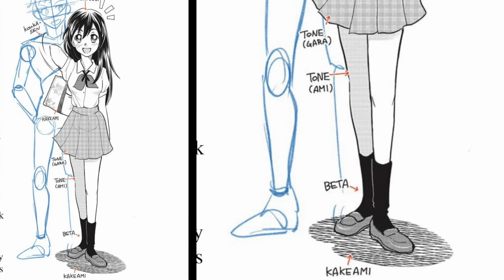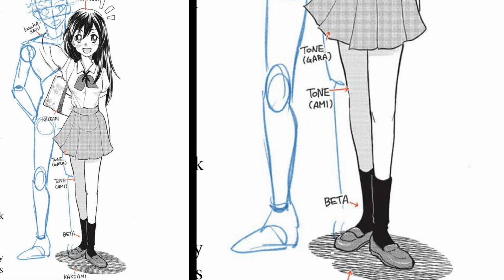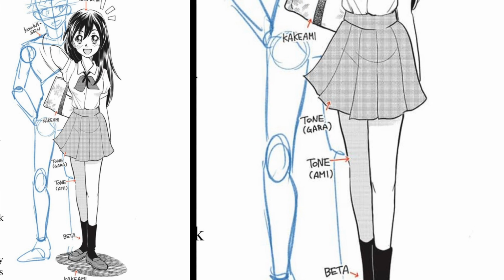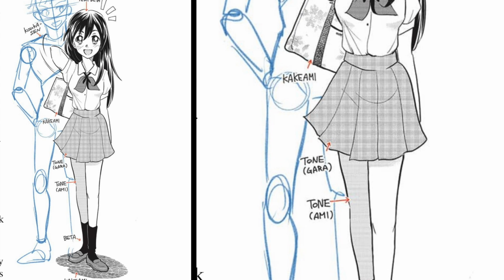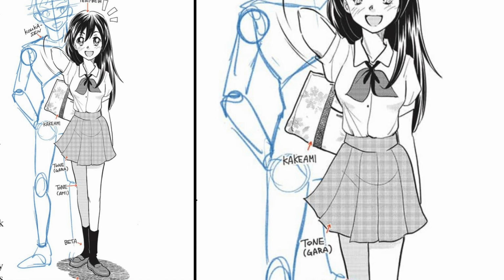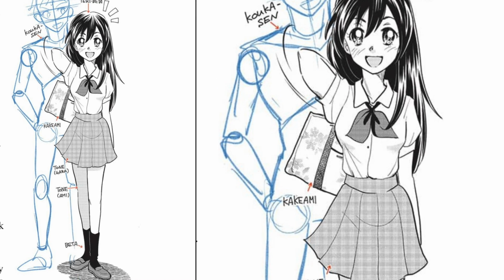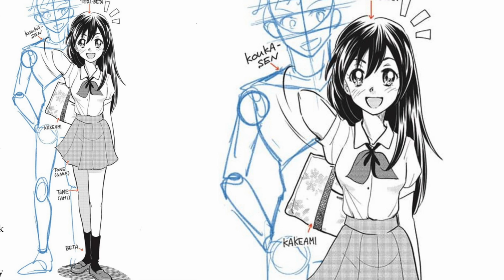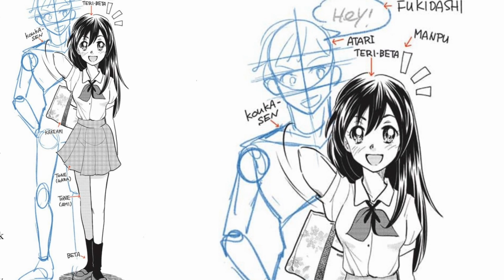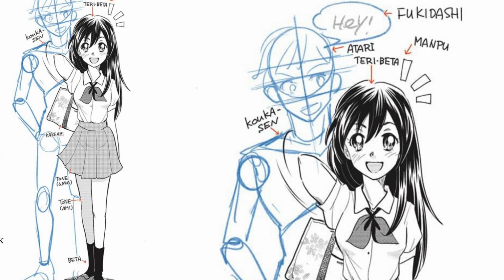Drawing and Coloring Essentials. Basic Terms. Atari: rough sketches or guidelines to set the rough position, shapes, and balance of the composition. This includes characters, backgrounds, effect lines, and handwriting. Penire, or pen inking: going over the pencil drawing in ink. Beta, or beta inking: solid black with brush pens or pens.